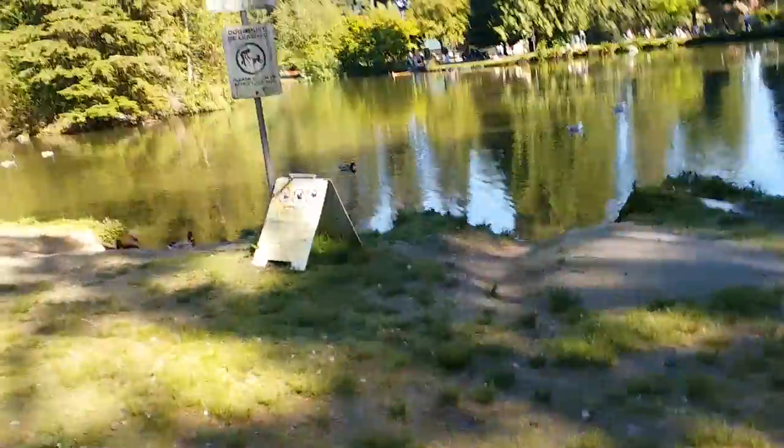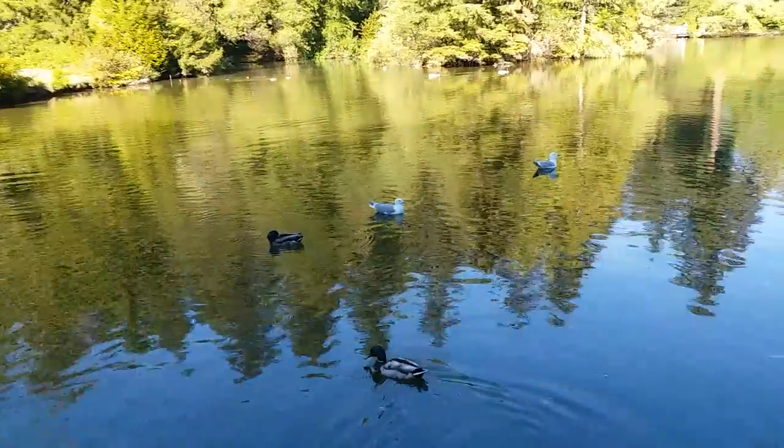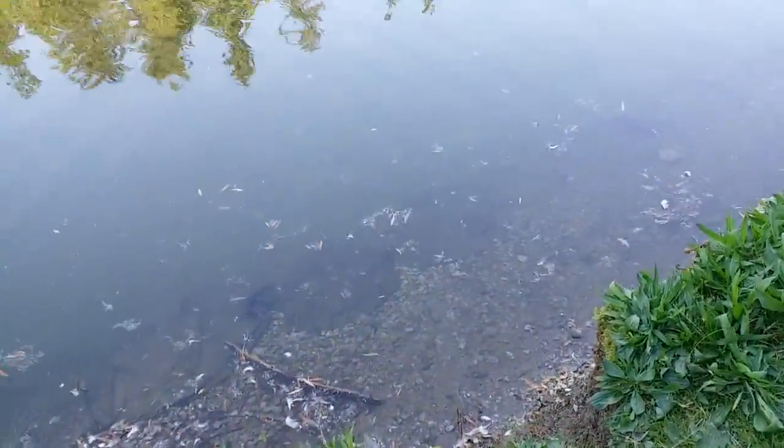Let's see here, there's more ducks, there's actually geese now, right there. And hopefully fish. Hopefully more fishes than before, more of these smaller ones that are easy to see. And oh, there's seagulls too. How can we forget the seagulls, man? There's mosquitoes and a lot of crap.